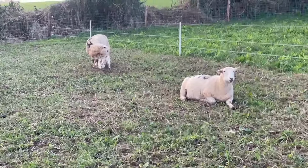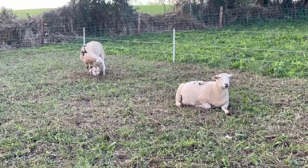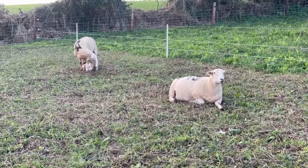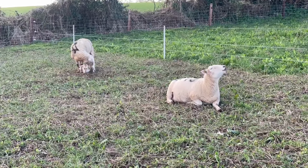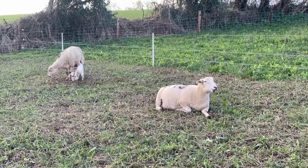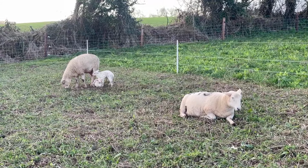Oh, I'm really happy. Always great to see the first ones coming out totally unassisted. Both of them have been up and sucking at the ewe, which is great. I'm delighted now. It always helps them to get a good start. So I'll just keep an eye on them and let them bond up for now. But yeah, really happy.